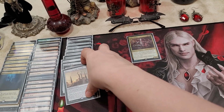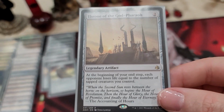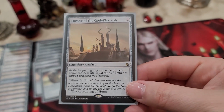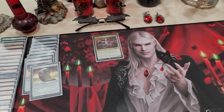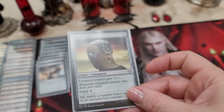Throne of the God Pharaoh is a card I use in a lot of my own decks as well. At the beginning of your end step, each opponent loses life equal to the number of tapped creatures you control. It's so broken. For 2 mana, you want to put this in every single aggro deck because it's just so good. Skull Clamp, not a lot of explanation here.